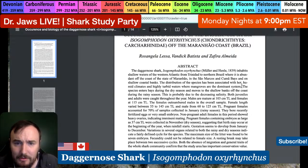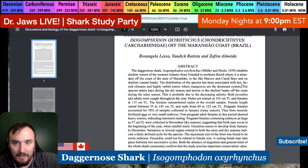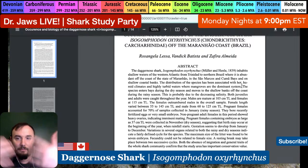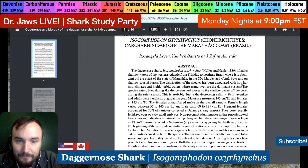The species enters bays during the dry season and moves to the shallow banks off the coast during the rainy season. One thing that's really cool about that is, in the dry season, the river or the bay does not get a lot of rainfall, so the water is going to be a bit saltier. And then during the rainy season, all of that rainwater is pushing fresh water out, so it probably is making the environment less salty, and it probably is not the shark's favorite thing. So that makes sense, that during the dry season when the salinity is higher, it comes into the bay, and then during the wet season, it goes out. That totally makes sense. So that's pretty cool.